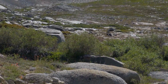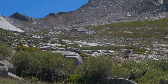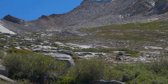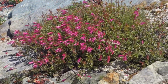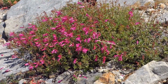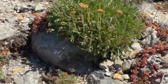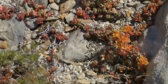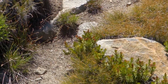Destination is up there somewhere. I think it's right to either the left or the right of that little sharp peak. I'm very impressed with the wildflowers and succulents that grow in these arid parts of high altitude. It's important to know approximately where you're going.